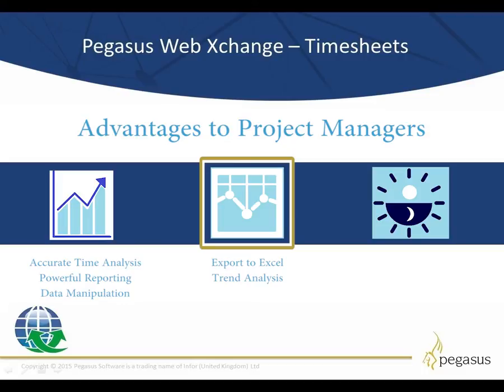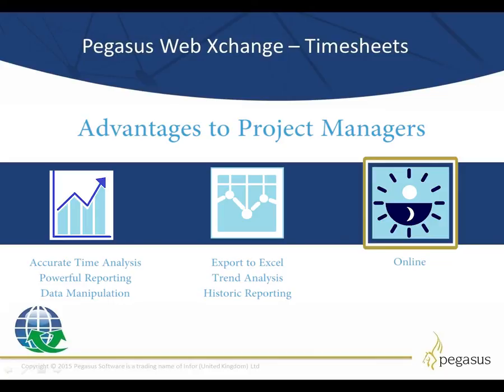This means that reporting and data analysis can be performed on historic as well as on current projects. Using trend analysis of this data helps managers improve the efficiency of current and future projects. And because this is an online application, this analysis can be done at any time, even from the customer's premises.